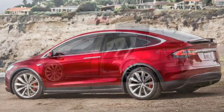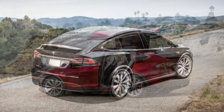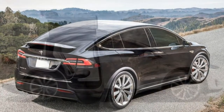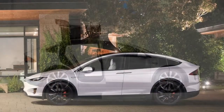Braking. The regenerative braking is enough for modest deceleration. You'll rarely touch the pedal. When you do, it's easy to modulate. In our panic stop test from 60 miles per hour, our P90D Signature, with the 22-inch sporty all-season tires, stopped in an impressive 111 feet.